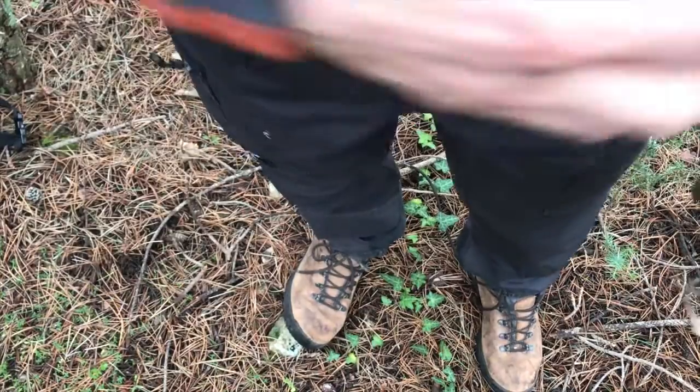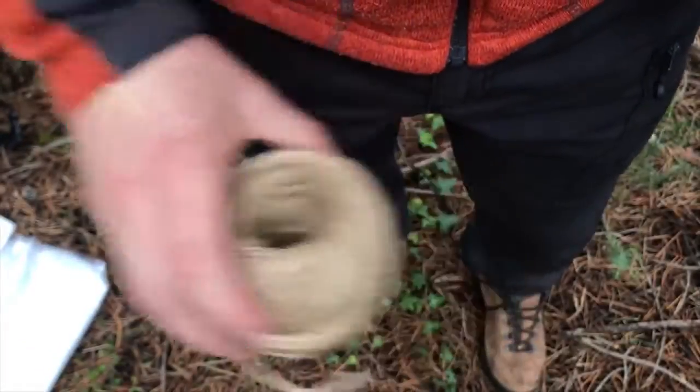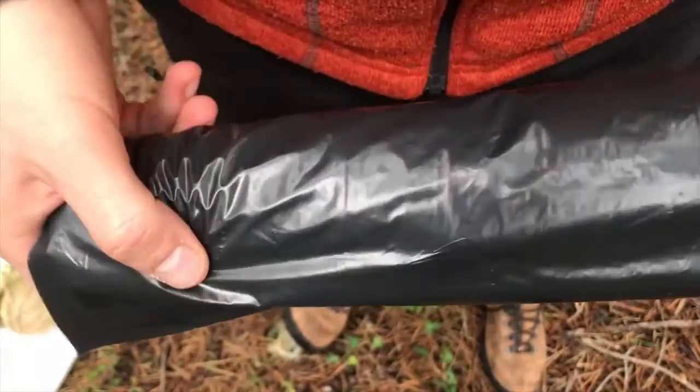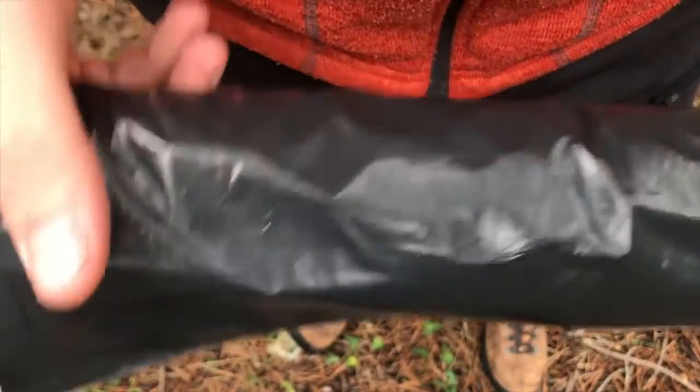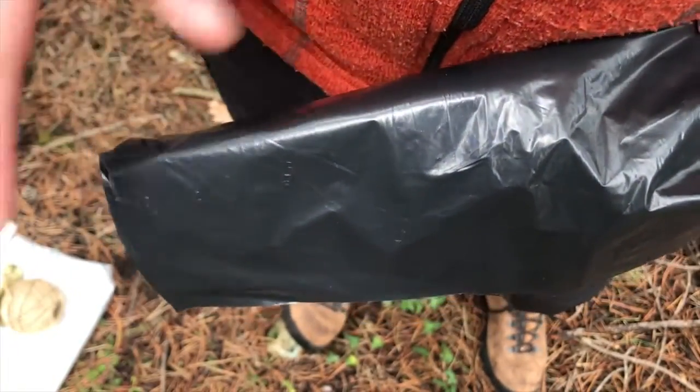One thing I forgot to mention, this was $5, also $5, this was $1, and this can was $2, and the garbage bags around $2. So you get 2, 3, 5, around $15 of gear.